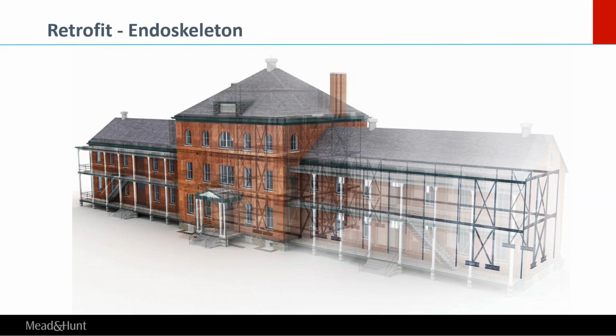The other option really is to build concrete walls throughout the entire interior, where we use a steel frame, we could have used concrete walls instead. However, with concrete walls, that adds a lot of mass. And for a building of this height, that creates a lot of overturning force in an earthquake and really exacerbates the problems that we already have. So the right solution for this building was a steel endoskeleton.